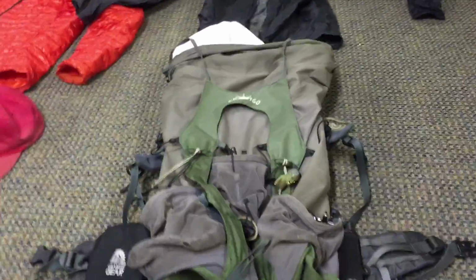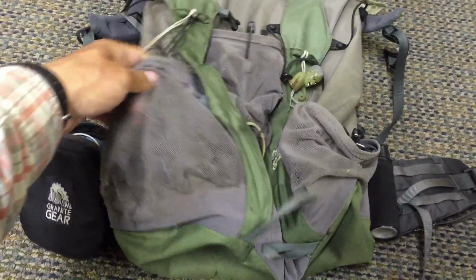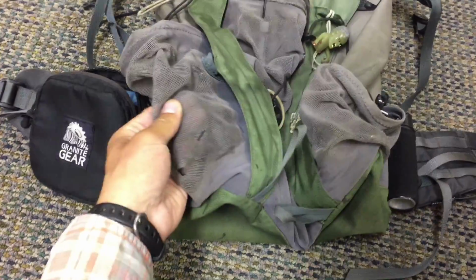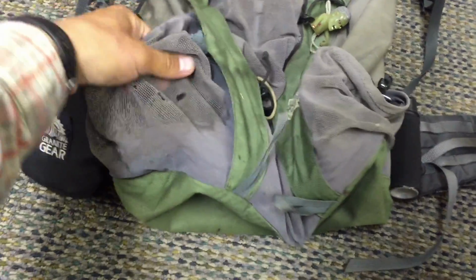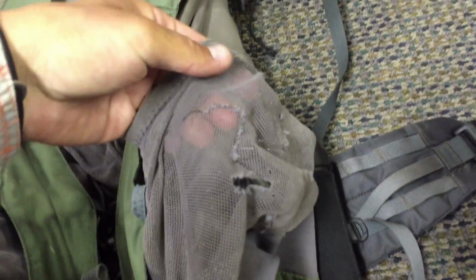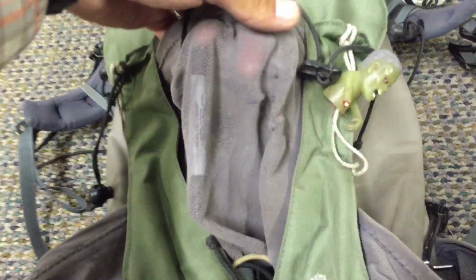And finally, the backpack is the same old hip pocket, and you can see it's really starting to wear out. This material, this kind of stretchy netting, it's lost all of its stretch. It's kind of dry rotting. There's holes in it everywhere. You can see where I have Frankenstein patched it all over, but there's still big holes I need to patch. And same stick pick. This is getting holes in it.